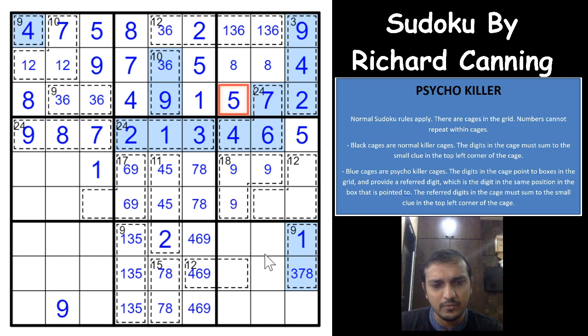And that 5, okay, so we have done this blue cage, we have done almost this blue cage as well, this blue cage as well, this is pending, right? 3 and 6, 3 can be anything, 6 can still be anything, okay?